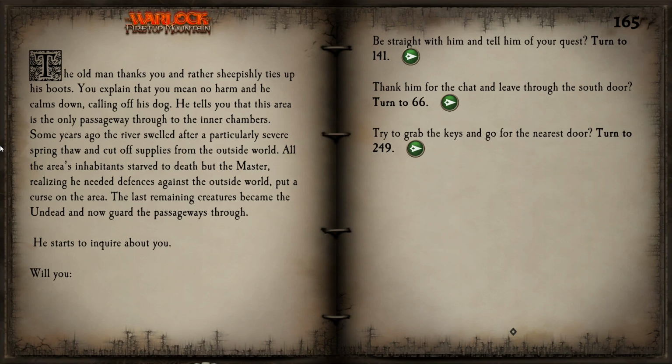And he asked us a question. He inquired about us. We have three options. We can try to grab the keys and go for the nearest door, which sounds like a stupid idea. Probably the dog is fast enough to interfere. We could just leave, just like that. That would probably work, but that's not what we're here for.